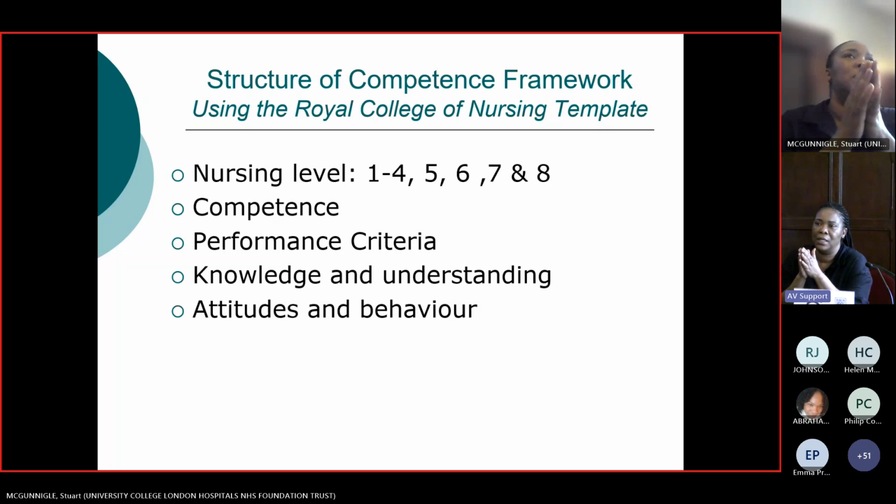And this document is focusing on every level of the nursing career, from level 1 to level 8. It looks at the performance criteria of the individual nurse, and then it has what we call knowledge and understanding. So it asks you particular questions about your knowledge and understanding, and then there's a little bit about attitudes and behaviors in there as well.